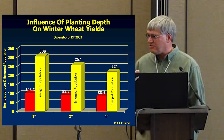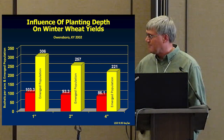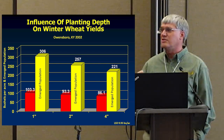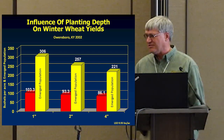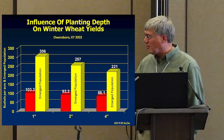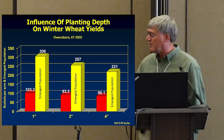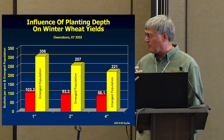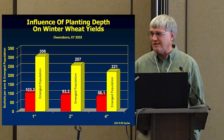So sometimes it's not just the yield differences. The devil is often in the detail from a point of view of stand reductions at deeper seeding depths. So there's a yield reduction as a result of a lower plant density when you seed deeper, and there's obviously a lower number of tillers per plant when the plant is planted deeper.